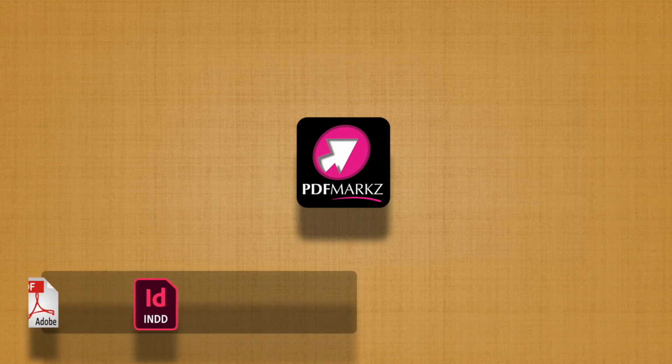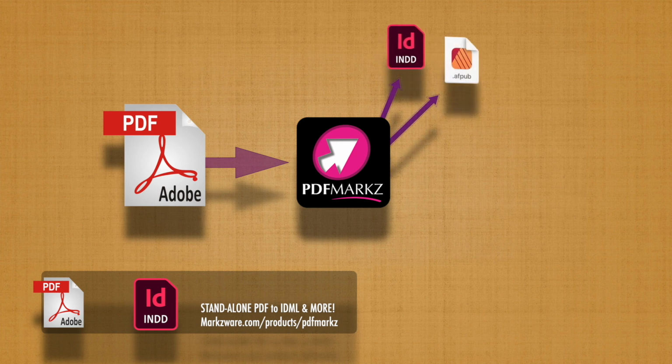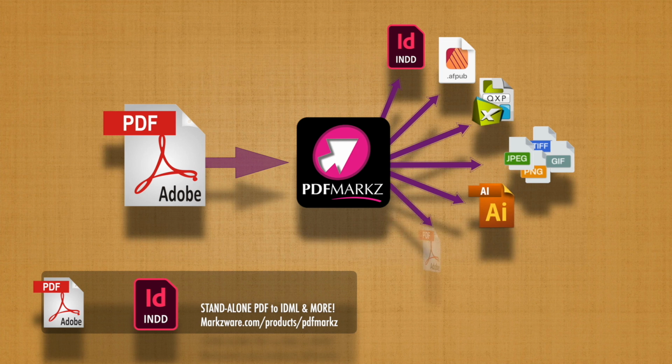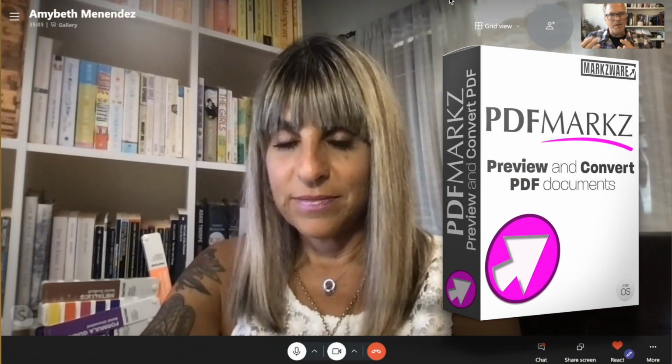Cool. Great. Yeah, good. And in the meantime, we came out with a new product, PDFMarkz, which replaced PDF-DTP, which Amybeth was also a user of. And PDF-DTP was a plugin to InDesign. So you'd go up to the Markzware menu item, you choose Convert PDF, and it would do its great thing, converting multi-page PDFs into new, fully editable InDesign files with live text, etc. But now we have a standalone application that does the same thing and much more.